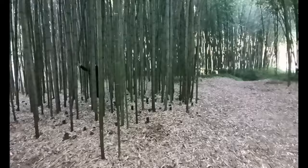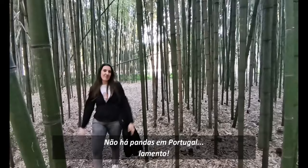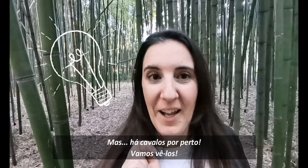I am lost in a forest of bamboos. Where are the pandas? Pandas in Portugal. I'm sorry. Oh, but there are horses nearby. Let's see them.